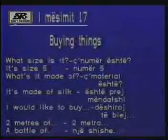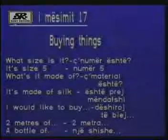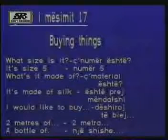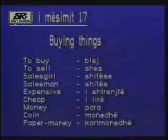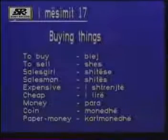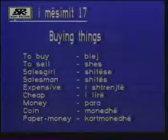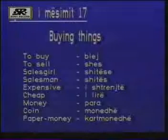I'd like to buy 2 meters of, a bottle of. To buy, to sell, sales girl, salesman, expensive, cheap, money, coin, paper money.